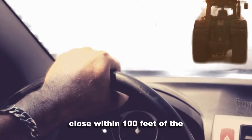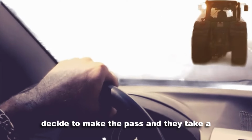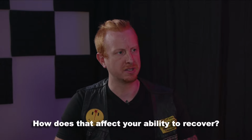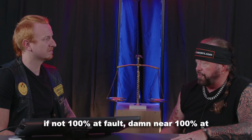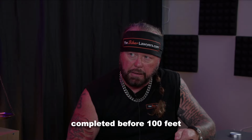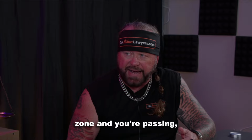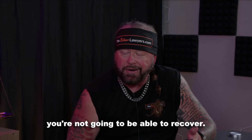Let's say you get up close within 100 feet of the intersection. You're 100 feet away from the intersection, farm machinery is going slowly, you decide to make the pass, and they take a left right into you. How does that affect your ability to recover? You're not going to recover. You're going to be, if not 100% at fault, damn near 100% at fault. Your pass has to be completed before 100 feet from the intersection. If you're in that zone and you're passing, you're going to be found mostly at fault for that crash and you're not going to be able to recover.